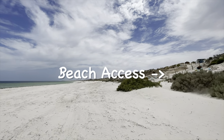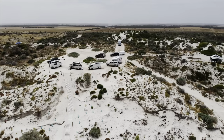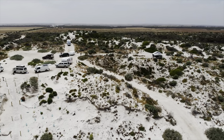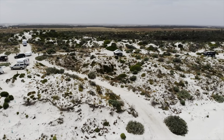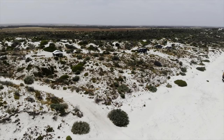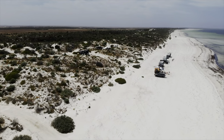If you recall the first beach site we showed you, there is beach access. And this is why you come here for this kind of beach camping. It is amazing. And look, as long as you're in front of the tide line, you can camp up pretty close to the cliffs here and enjoy your stay.